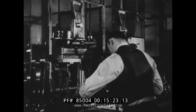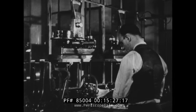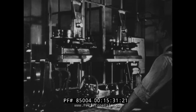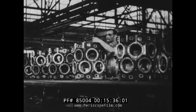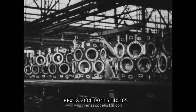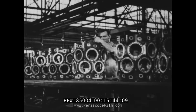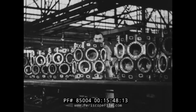Special gauges for each part, X-rays, semi-automatic high-precision checking devices and scales. These are among the tools of the men in control of quality during every step of production. To inspectors whose watchword is perfection, no expenditure of care is considered excessive if it contributes to the reliability of Wright engines. Here there are no shortcuts to safety in the air.